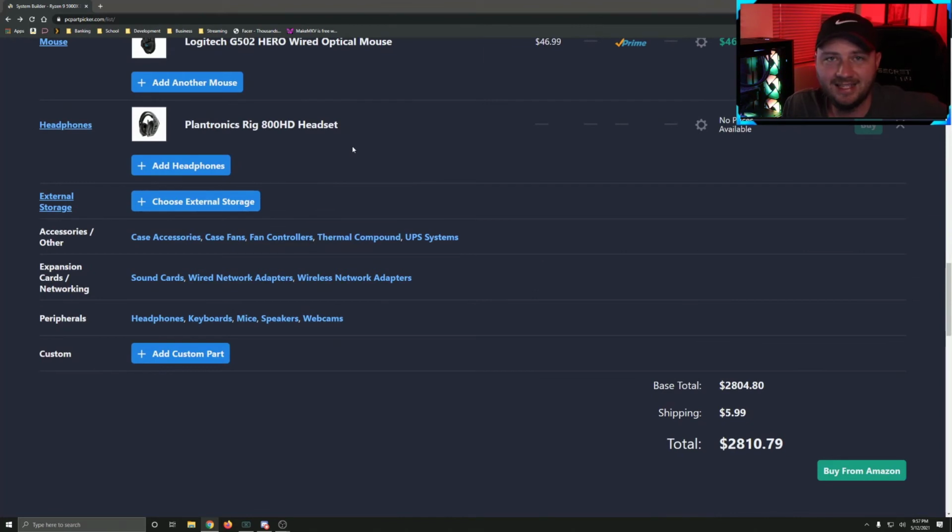Lastly would be my headset. Now, this headset actually isn't the one I have. I do have a Plantronics Rig 800, but it's not the HD, it's the LX, which was actually made for the Xbox/PC. And the reason that I use this headset is because it was on sale. It had surround sound, Dolby Atmos surround sound.